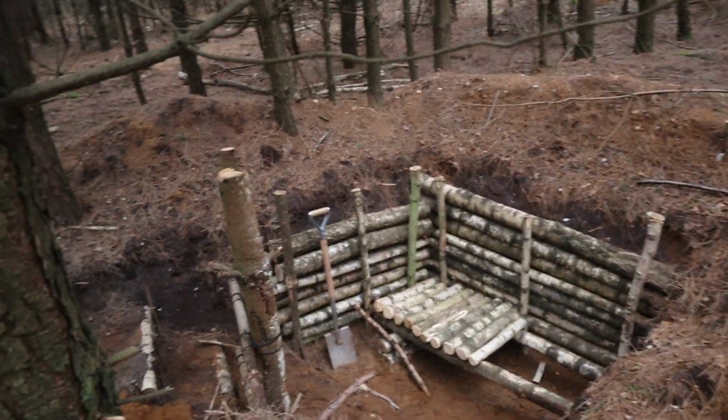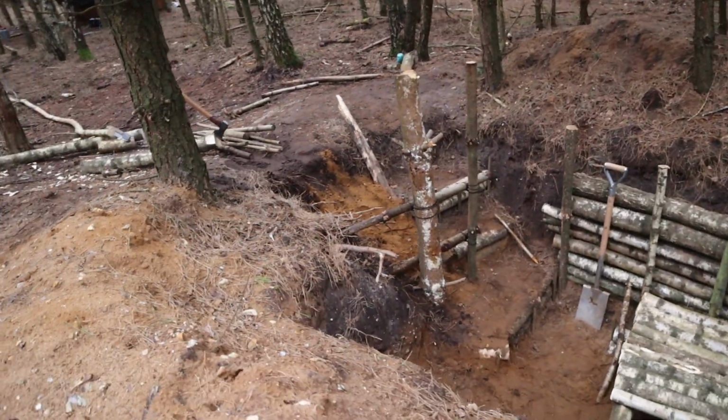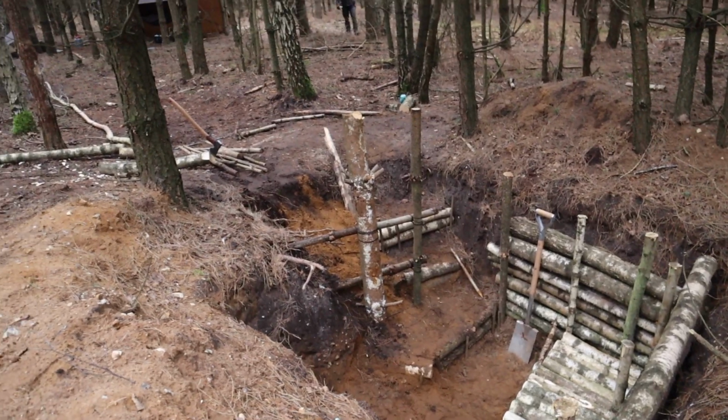That bed's looking awesome. Ben's got the main support post nice and tight, strong. Steps looking good, it's really all coming together.